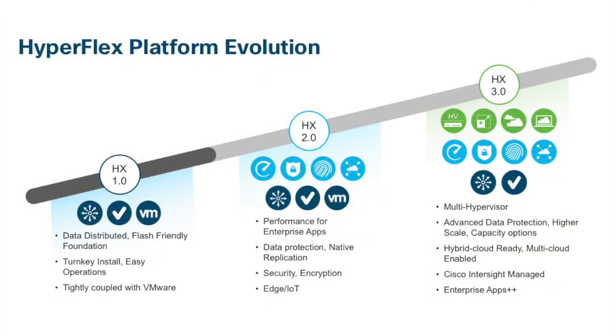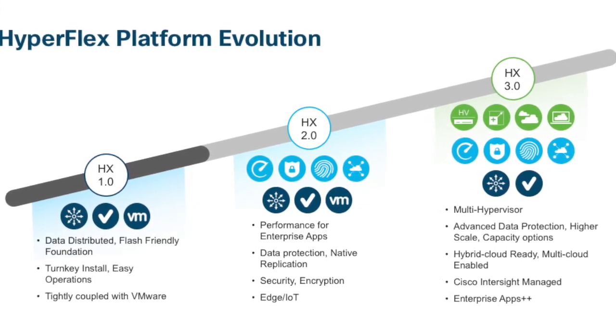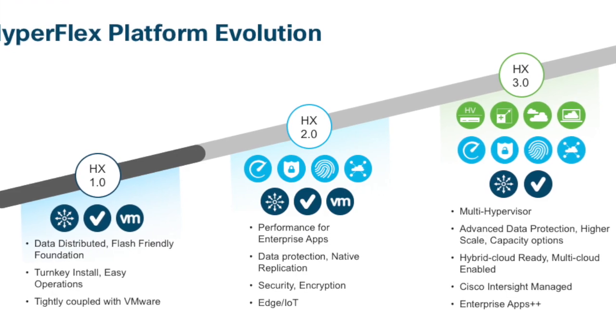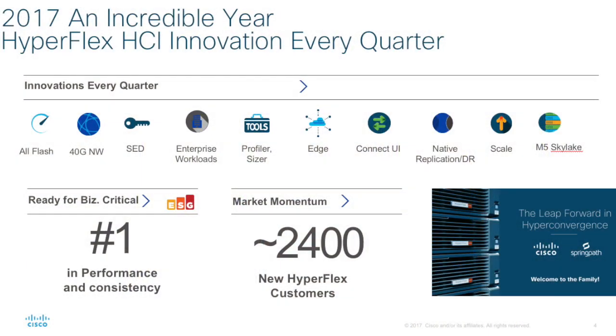Now, what does Cisco in its infinite wisdom decide to do? Well, why don't we put some storage with that? Boom. Now you have Cisco HyperFlex. As you can see, since 2016, the HyperFlex platform has continued to evolve, delivering more and more enterprise-class solutions. 2017 was a big year for HyperFlex.